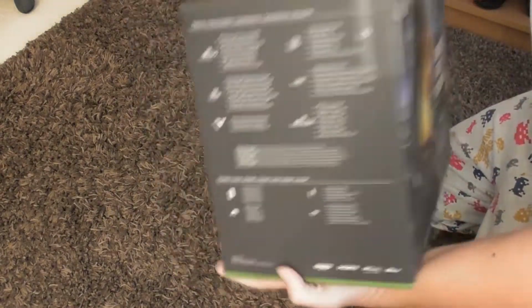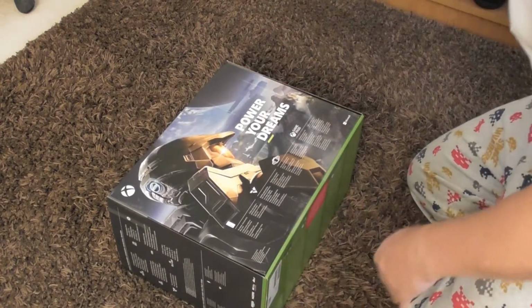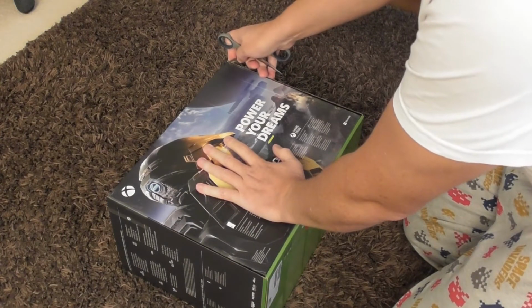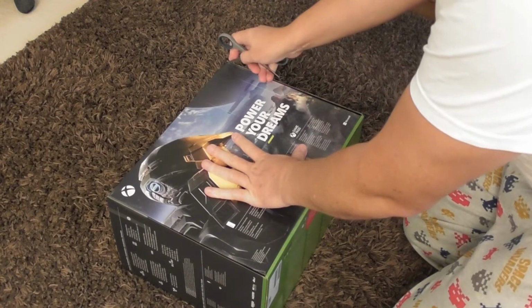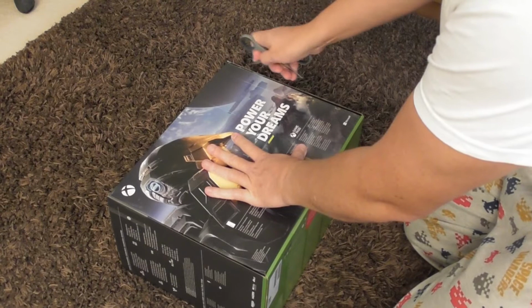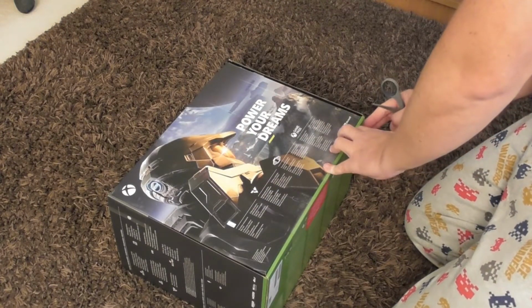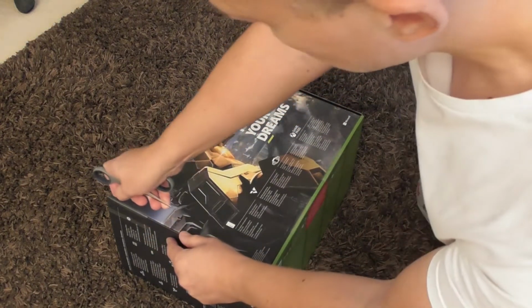So, looks like we want to be opening it from the bottom. It's a weighty little person. I don't think it's as heavy as people will be making it out to be. People are like, oh my god, it feels so heavy. But yeah, it's definitely this side it wants me to do it on. What we will have to be careful of is fingerprints. Apparently it picks up fingerprints dead easy.